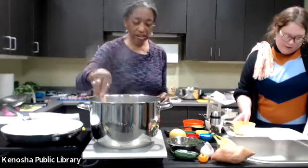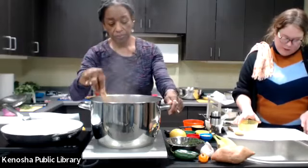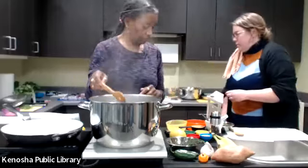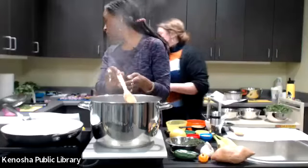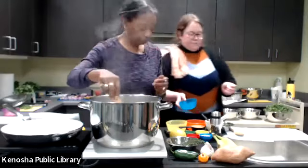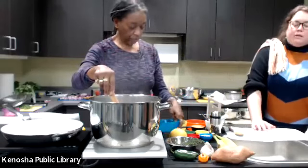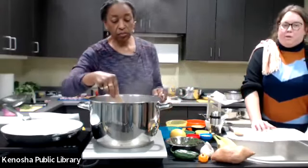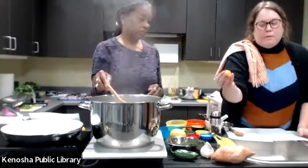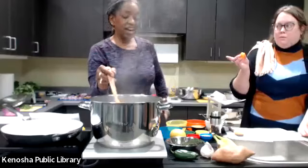Okay. Next, we're going to do the garlic, ginger, and jalapeno. This recipe I've made before, and you can use jalapeno. I've made it before with a scotch bonnet pepper, which is a little spicier than jalapeno. But you can also use habanero if you really like spicy. And then you said you like making it with red pepper.